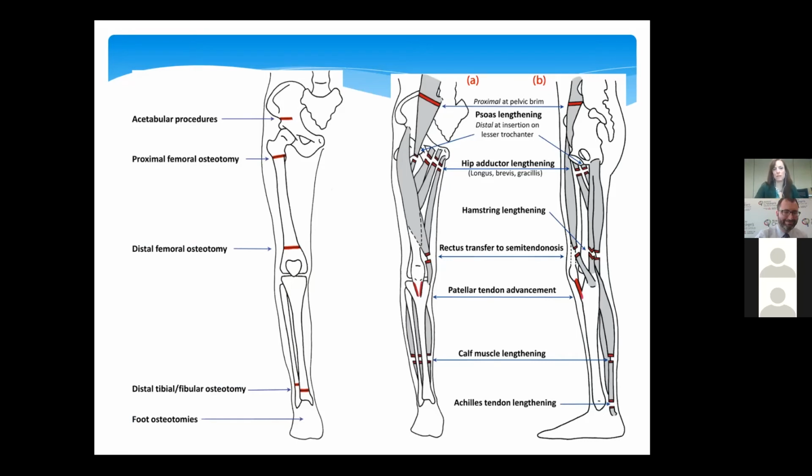And then there's a ton of different muscles that we can lengthen. We can lengthen the psoas, the hip adductors, the hamstrings. We can transfer our rectus or our semitendinosus. We can do patellar tendon advancement, and we can lengthen calf muscles or Achilles.